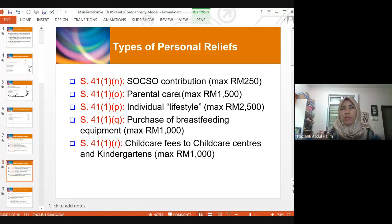Let's say you are 4 siblings. All 4 siblings want to claim the parental care. So the 1,500 is divided again by 4 people. So you cannot claim much. Okay, individual lifestyle. Okay, for individual lifestyle, I will just go through like this. The details can be found in your textbook. So please read the detail.